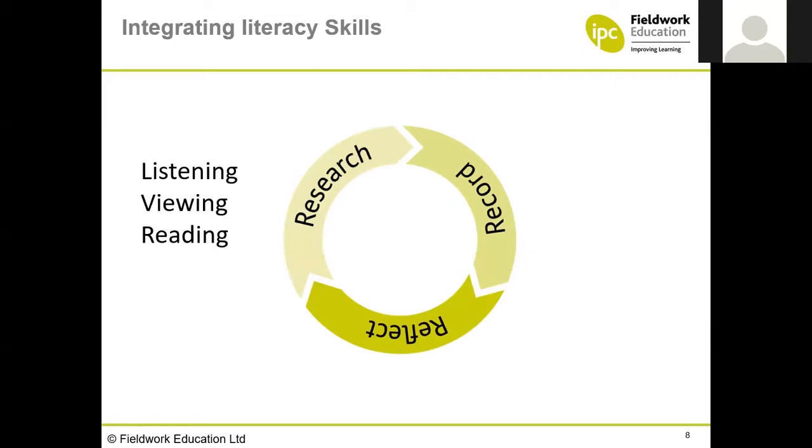How do we get the information? However, receptive skills have to go beyond just getting the information. You have to understand the information that's being consumed so that you can do something with it.